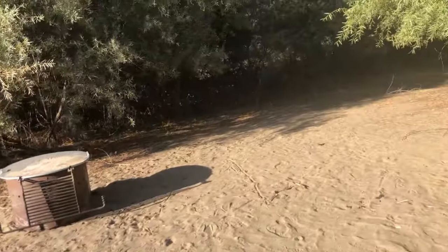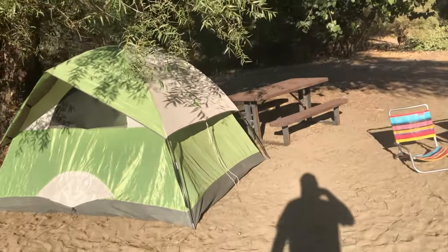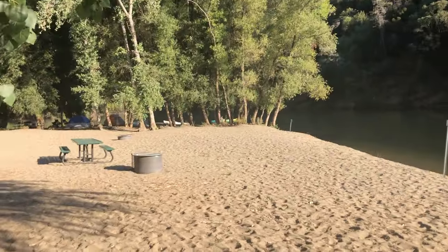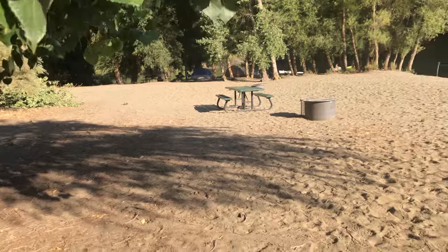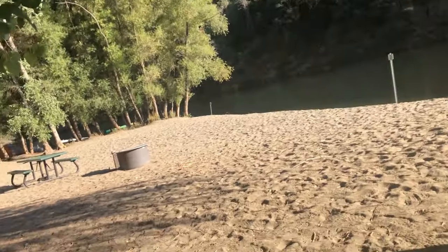Campfires are prohibited right now. But this place is just stunning. All the campsites here are boat access only. So it's a pretty special spot. It takes some work to get back into.